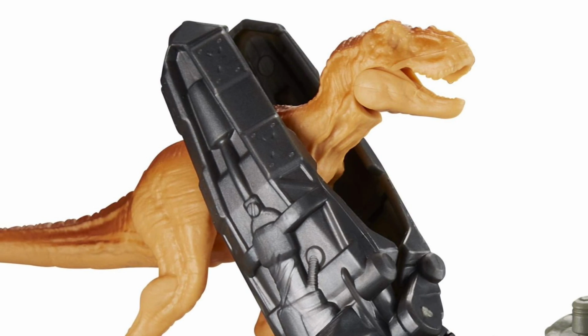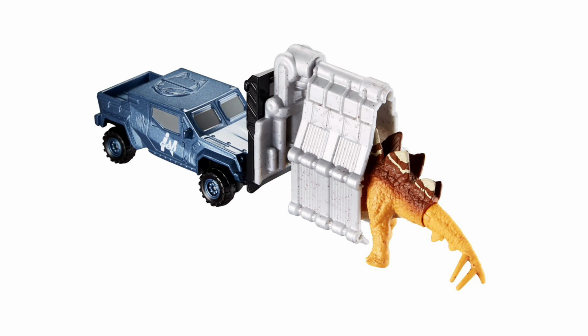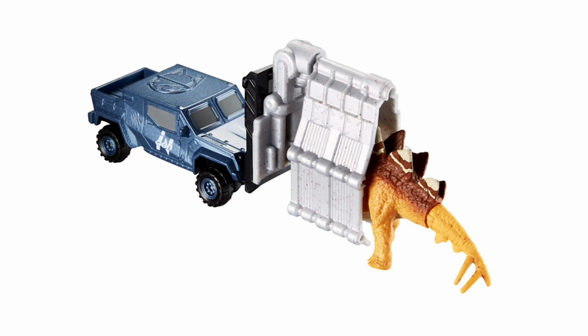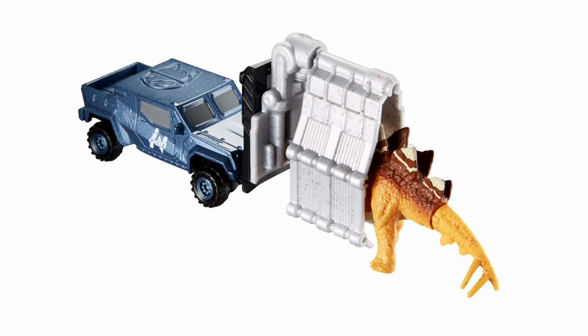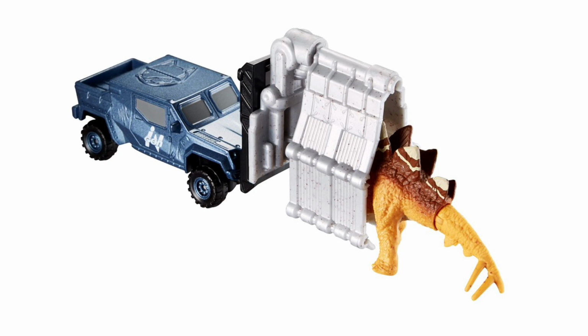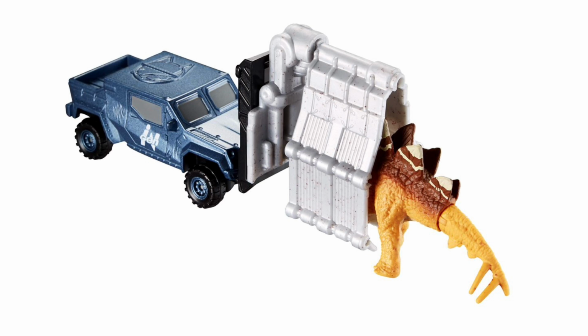Last Matchbox vehicle we're going to look at is this Stegosaurus capture vehicle, and while we don't have a great look at the Stegosaurus because it's mostly captured right now in this giant claw piece, we do get a nice look at this vehicle. It does look like a new vehicle, and I love the blue hue. It reminds me of the ACU, but it is Ingen again.